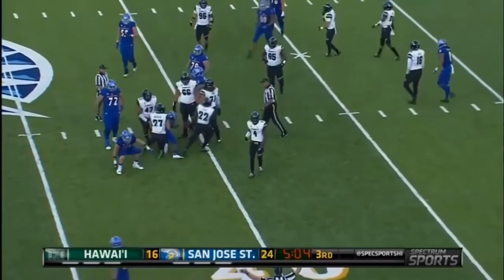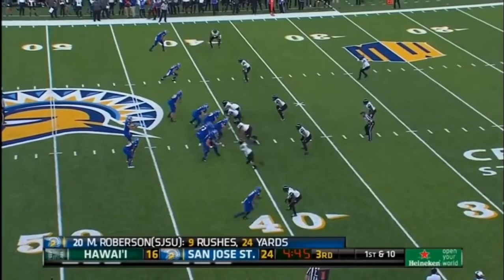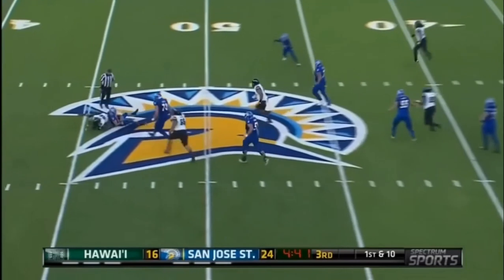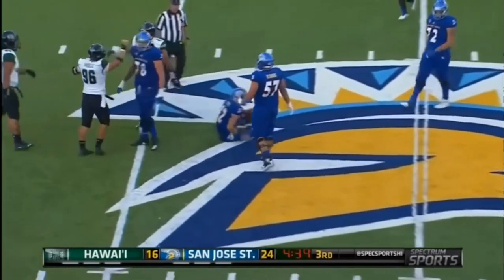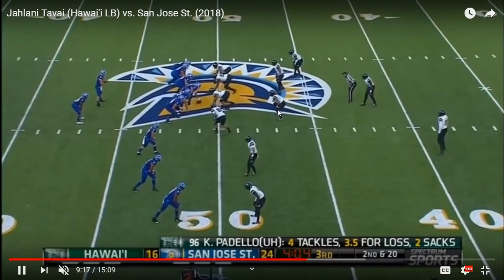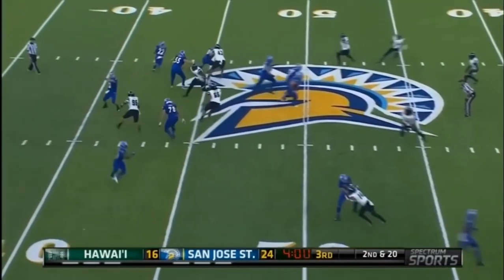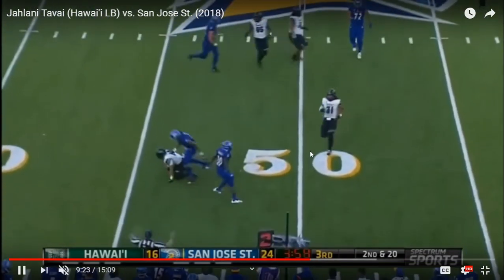That's probably going to be flagged in the NFL. Back at the linebacker spot here. Chris, nice job to kind of take away that flat there. Back to the linebacker spot. Incomplete.